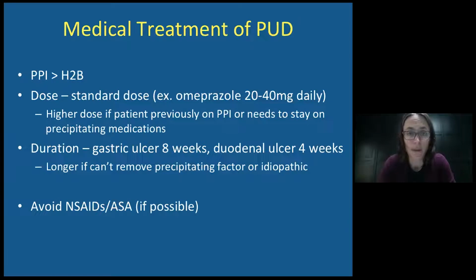For medical treatment of peptic ulcer disease, PPI and H2 blockers can be used, although PPI tends to have a stronger effect on peptic ulcer disease healing. The dose is typically a standard dose, meaning something like omeprazole, 20 to 40 milligrams a day, although you may need to use a higher dose if the patient was already on PPI when they developed the ulcers, or they need to stay on precipitating medications. The duration tends to be 8 weeks for a gastric ulcer and 4 weeks for a duodenal ulcer, but this may need to be longer if you can't remove the precipitating factor or the ulcer is idiopathic. We also want to avoid NSAIDs and aspirin if possible, although this is not possible in all patients.